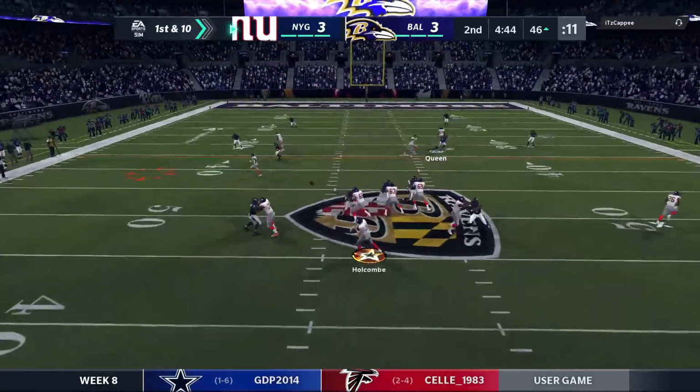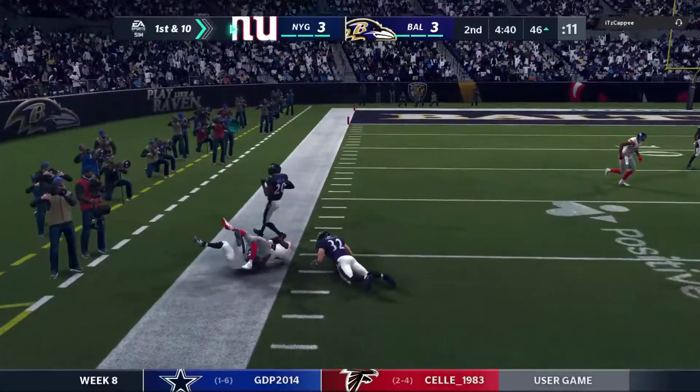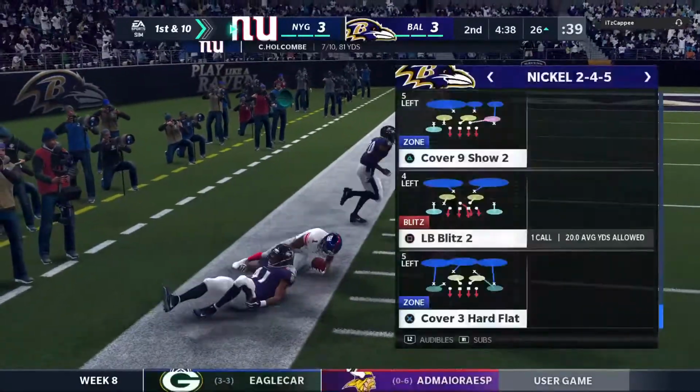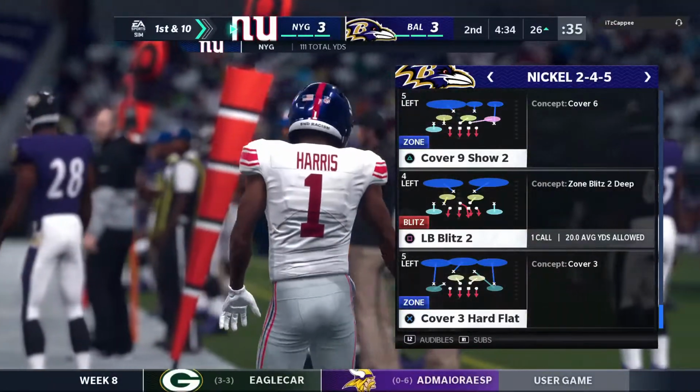From the shotgun, he'll look to throw. Throw left side, going to be taken in by Harris. And he'll go down, but not before getting this inside the 30. That one good for 20 on the catch and run.